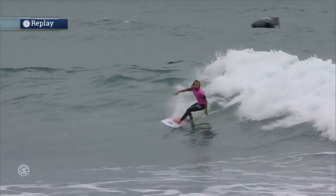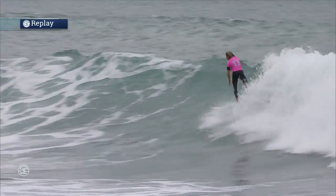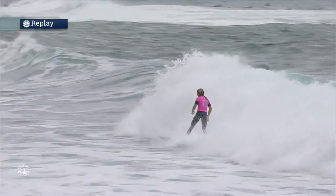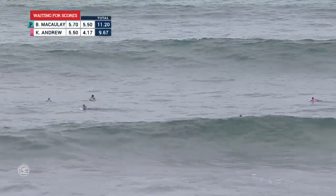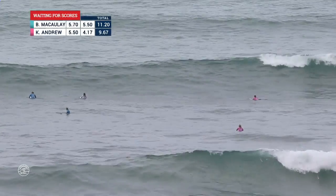Now she just waits, biding her time, trying to set that inside up, trying not to use too much energy. As she comes through now, connects with that last section. A little bit of a free fall drop right there. And it looks like the judges are having a serious conversation upstairs. It might be a split panel.